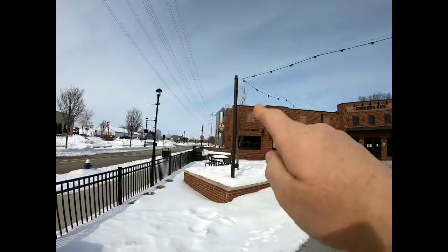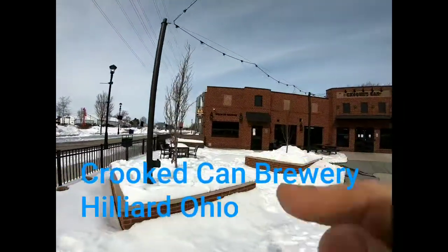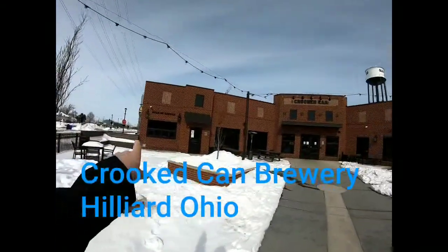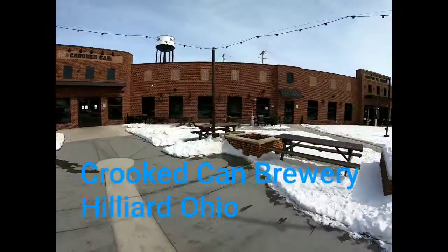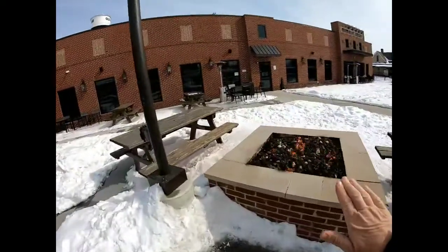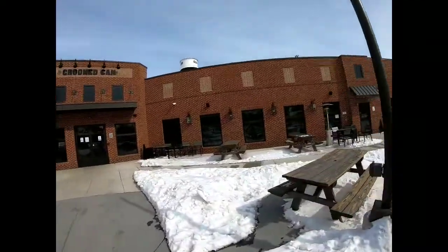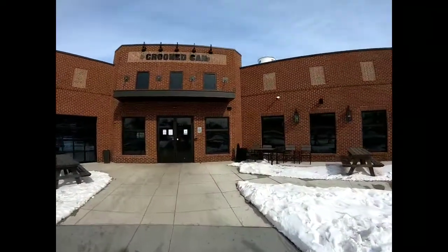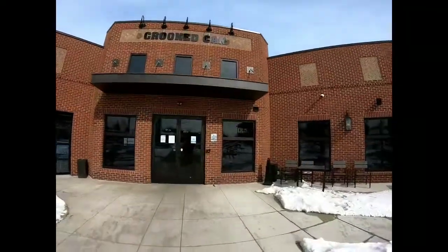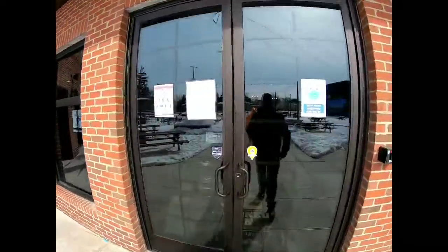As you can see, it's the Crooked Can Brewing Company. They got walk-up service over there. They got a nice little outdoor fire to warm your hands. Ooh, yeah, I can feel that heat. Ooh, that's no joke, Michelle. That is warm. And of course, face masks are required. And there's Michelle in my reflection over there.